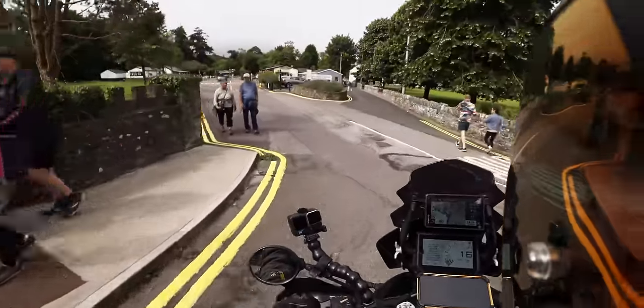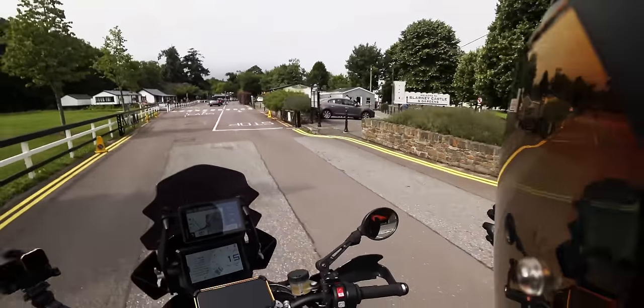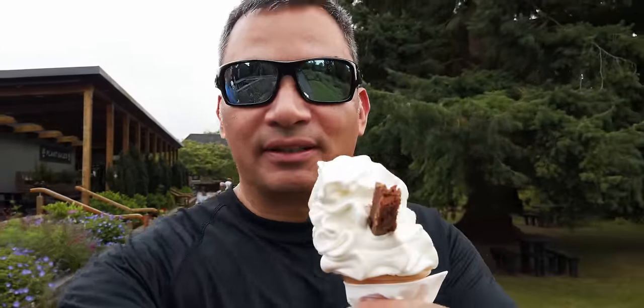on the clock, we're hitting our first site, which is the Blarney Castle and Gardens. Off to see our first site, the Blarney Castle. Buy tickets to get in. You can see it from here. But let's get this done before it starts raining again. And we got a nice ice cream cone too.